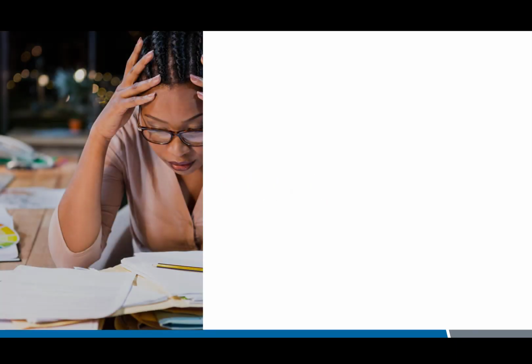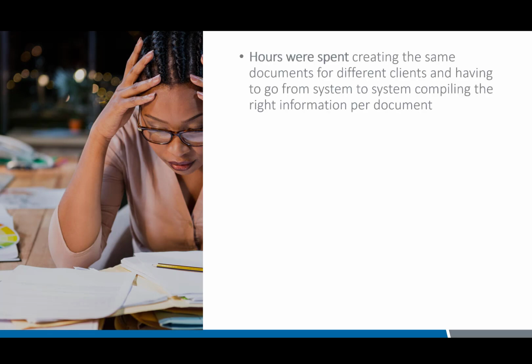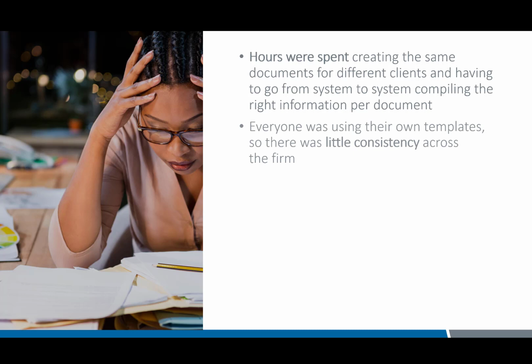Well, like anybody who's using an on-premises platform, they spent hours creating the same documents for different clients. And they had to go from system to system, compiling the right information and commonly entering data into corporate compliance systems, practice management systems, accounting systems, and felt like they were entering data time and time again to create similar documents for everybody. Everyone was using their own templates.